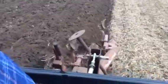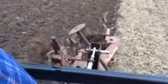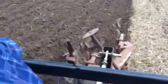Here we are, we're on board with Andy Catterson. We're ploughing a wee field here up at Castlegore, outside Castlederg, back in Tyrone, Northern Ireland. Andy, we're on board a 135 Massey. What year is this wee tractor? This wee Massey is 1969.